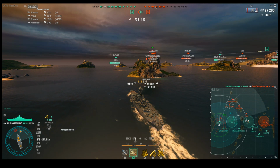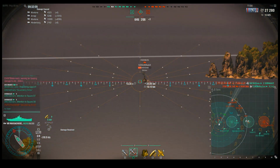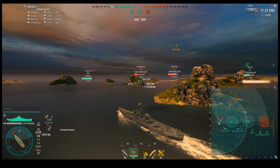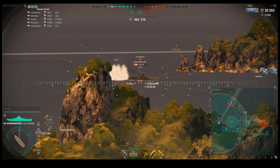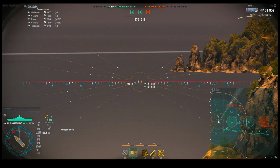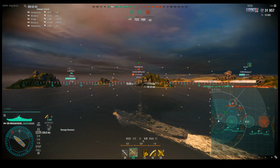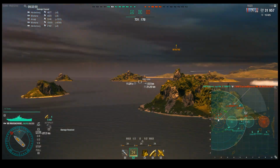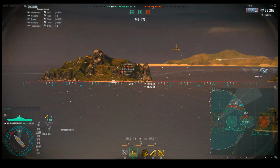Put her up in the air. Hindenburg. Yep, he turned really quick when he saw my guns. Got him. Where did the other ship go? There it is. It's turning a little bit on me, so I had to raise my guns up. Hopefully I compensated enough. Yep, I got another hit, but not enough to kill. Enemy battleship sighted.